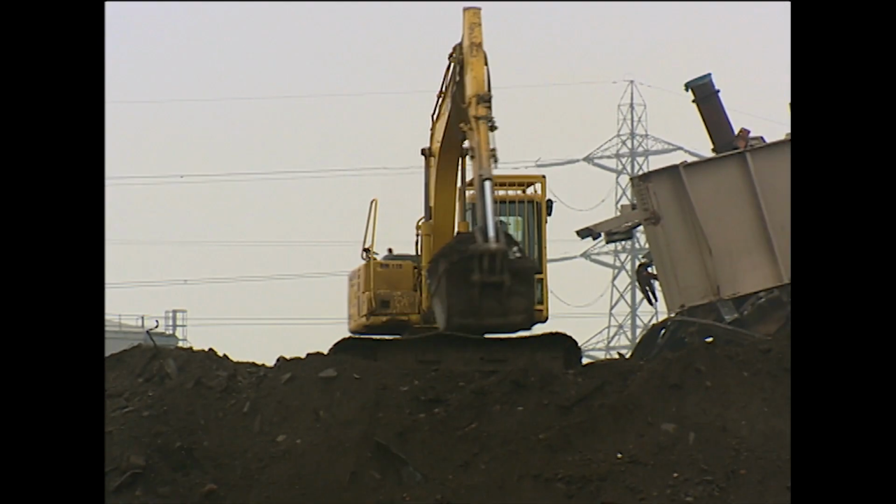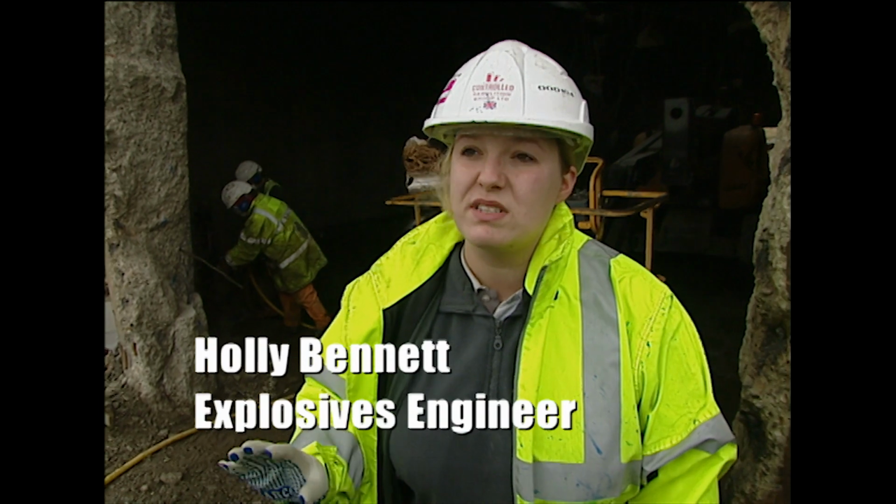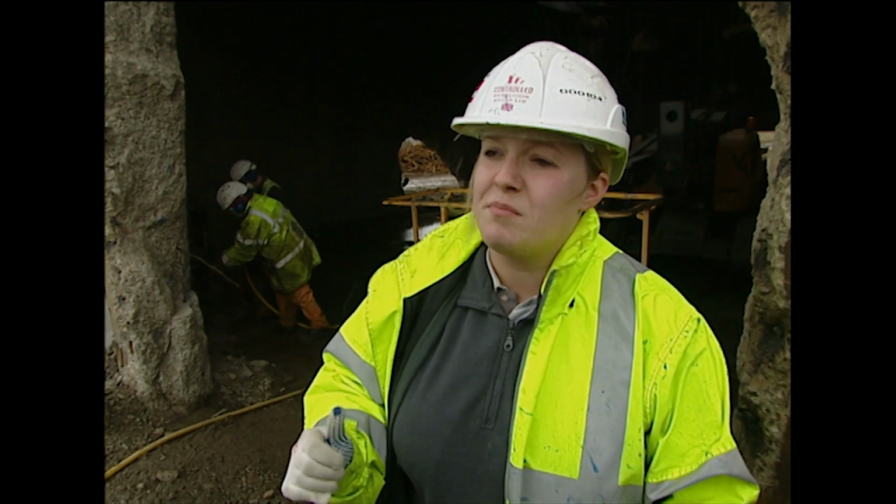And it's her job to make sure they keep up the daunting schedule of drilling work. On the smaller chimneys, we've had to drill about 650 holes in each, obviously determined by the hole spacings on the test blast and what explosives we need in there. So there's about 650 on the smaller two and about 950 on the two bigger ones.